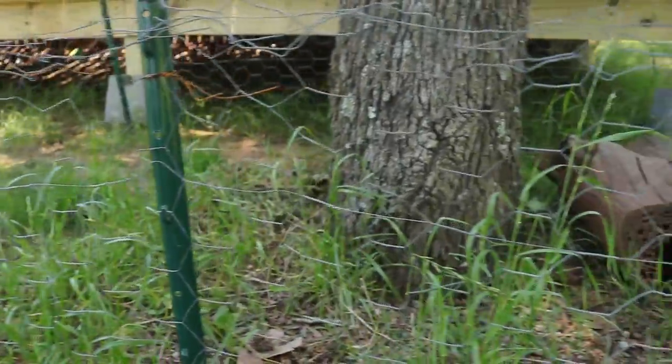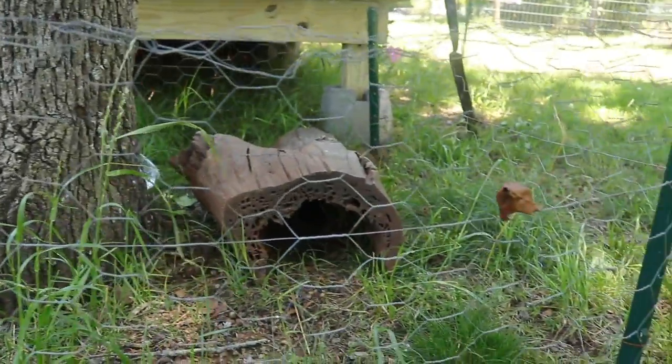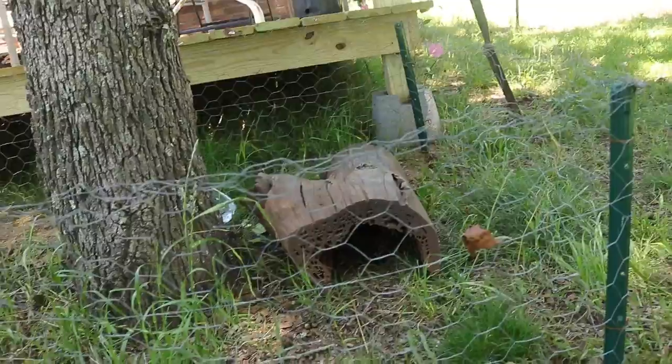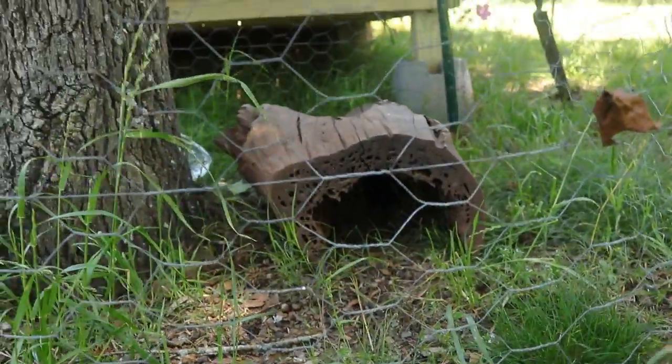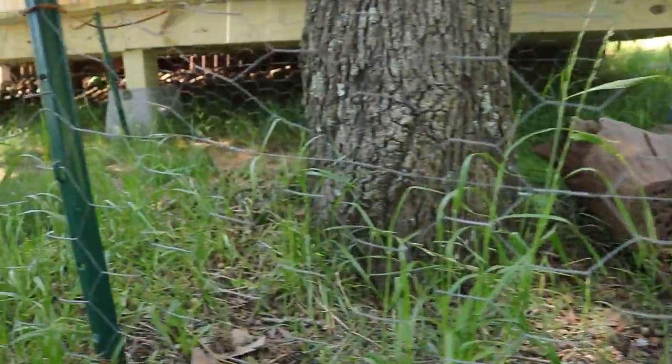So here it is, guys. I think that we finally got the turtle enclosure turtle proof. Well, not turtle proof, but escape proof. And we added this nice log right here as a piece of cover that they can seek refuge in if they wish to do so.